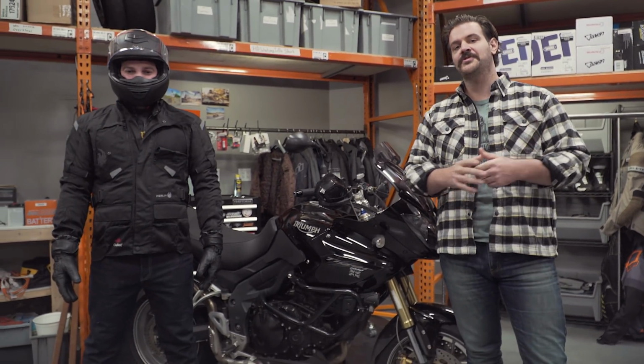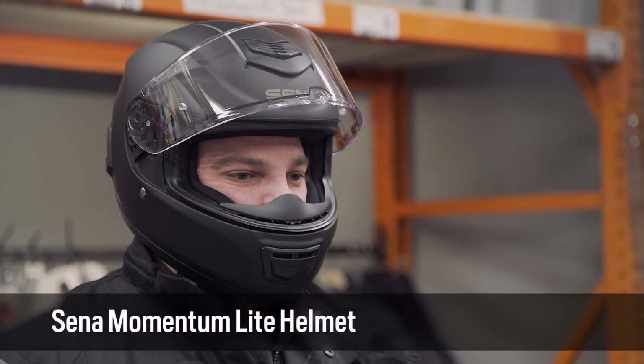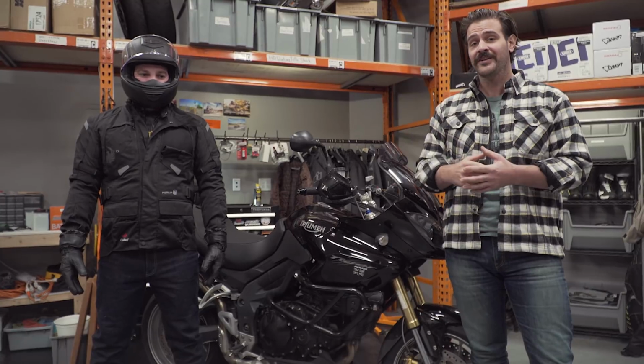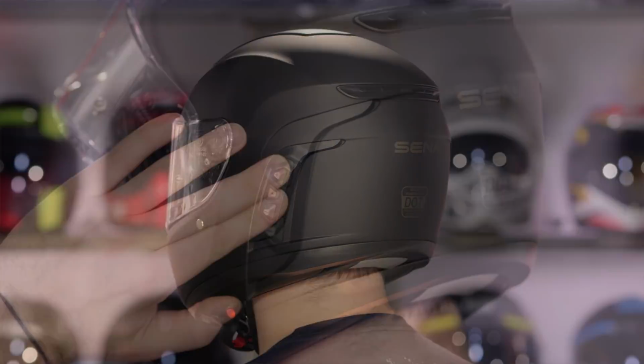Now you might know Sena as the gold standard in Bluetooth communicators, but this is a helmet that they've been developing for years, and it's the first time they brought a full-faced helmet to market. They've been working with a premium helmet manufacturer to develop a technology that's really going to change the way we look at rider integration. And that's because their communication device is built right into the helmet itself.